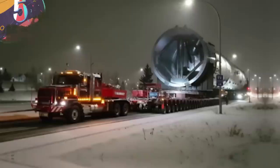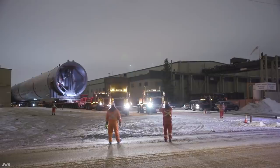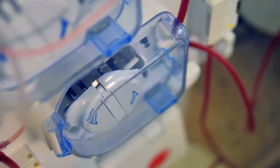Number 5, Petrochemical Splitter. Mammoet is a private Dutch company that specializes in the hauling of massive objects, but nothing could have prepared them for this one. Dow Industries in Canada needed one of their giant splitters moved across the highways to another facility where it would help to process propane and convert it to the recyclable plastic polypropylene, which is used for all sorts of things we use every day, like Tupperware, medical equipment, and even computers.